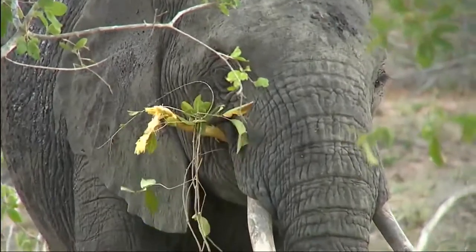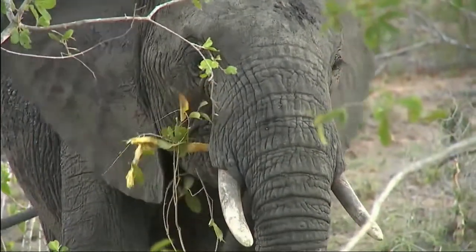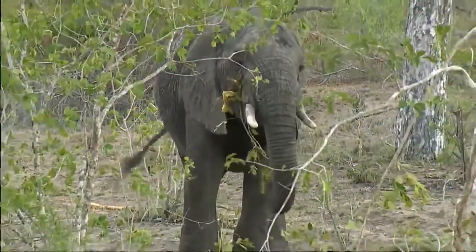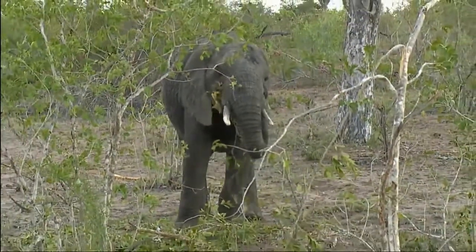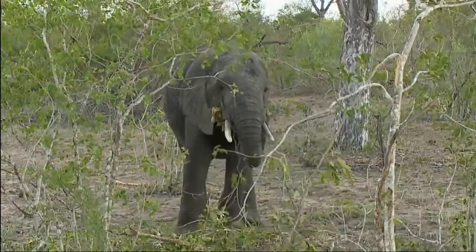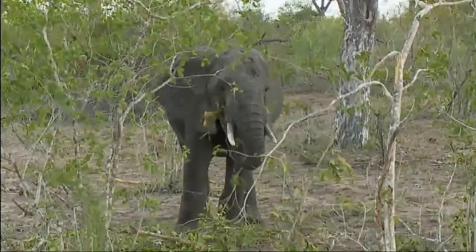So we're going to move on, see if we can catch up with the rest of the herd. While we do that, we're going to jump back on board with Jamie, who's got a spiral-horned antelope for you. And when we get back, we'll do an African folk story on elephants.